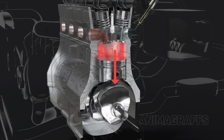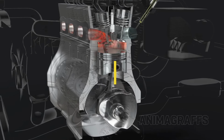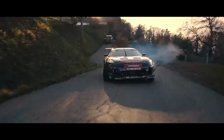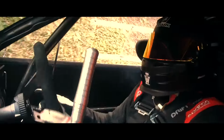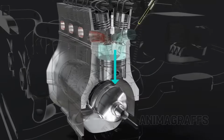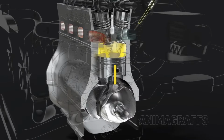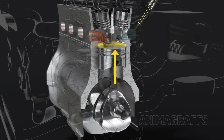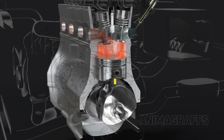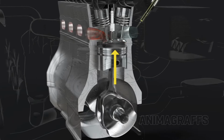Now an engine, like I said, also has a balance factor. I'm going to explain what balance is and why the 2JZ is so good. First of all, primary balance. It works like this. A piston stroking has inertia. In order to balance out the inertia so the piston doesn't shoot out of the top of the engine, it's obviously connected to the crankshaft with crank pins.